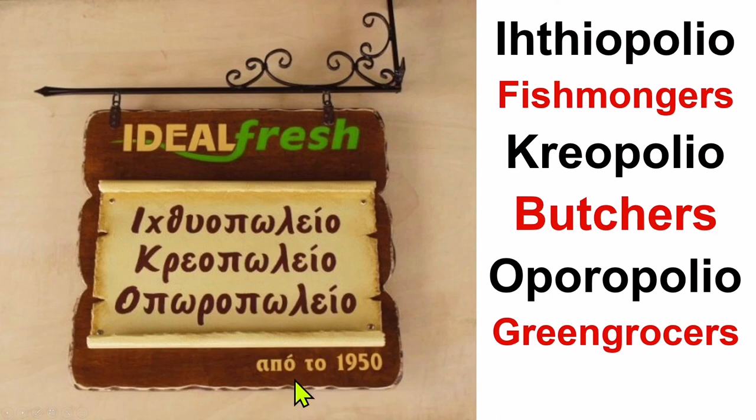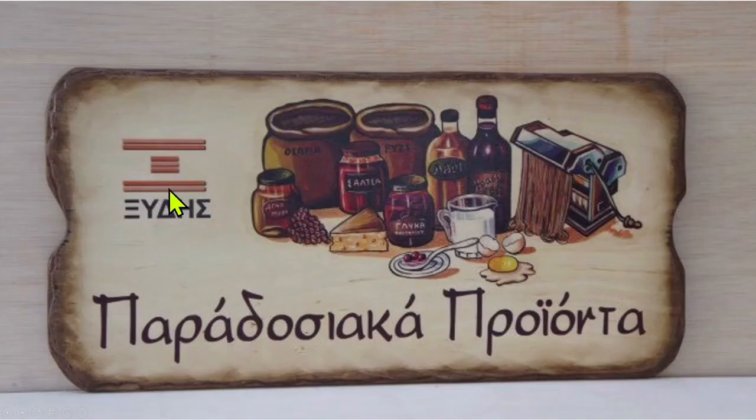I don't know, some of you might have also done this one. I haven't done it, but I will tell you here. It's apo, apo to, 1950, so it means from 1950. One more sign, I don't want you to do this one, just try, have a go at this here, the two words.